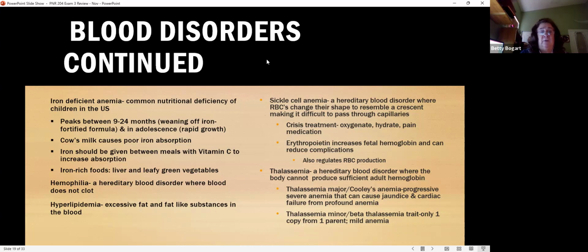Hemophilia is a hereditary blood disorder. The blood doesn't clot. You just keep bleeding, bleeding, bleeding. I already told you hyperlipidemia is excessive fat-like substance in the blood. Sickle cell, hereditary. It is a crescent-shaped cell. And the problem is these cells tend to get caught up in the blood vessels because of tiny little vessels, and it just gets swollen and it hurts and it pains. So what is our goal in a crisis? Well, we need to oxygenate, we need to hydrate to dilate the blood vessels, and we need to give pain medicine because it really hurts.